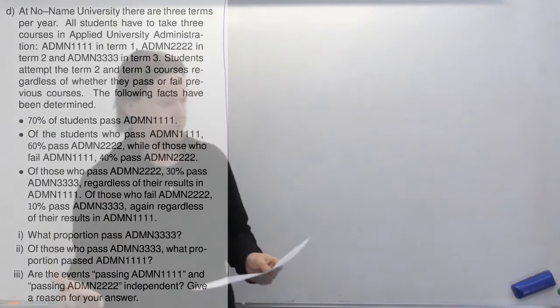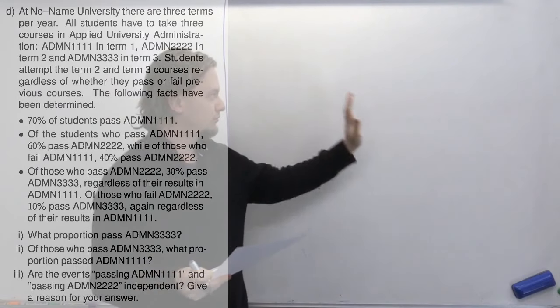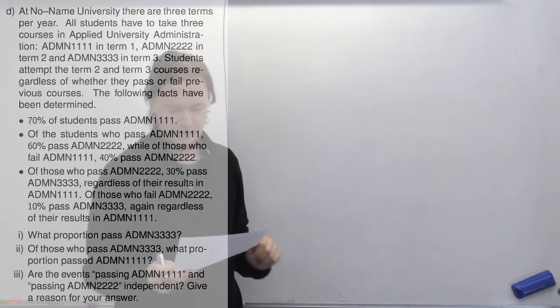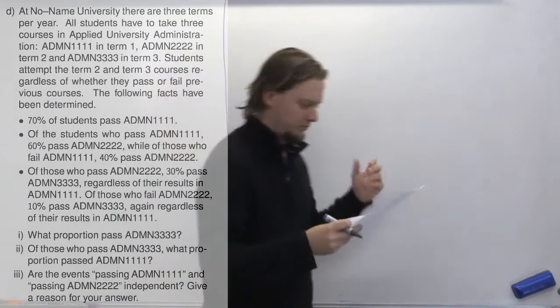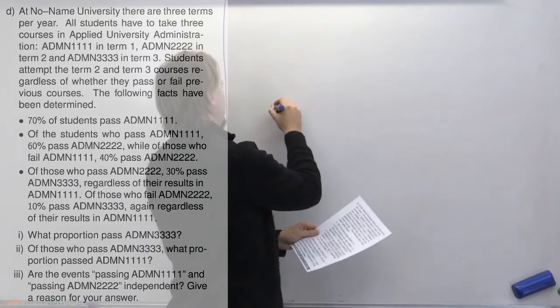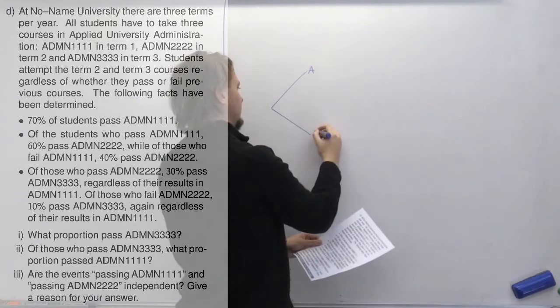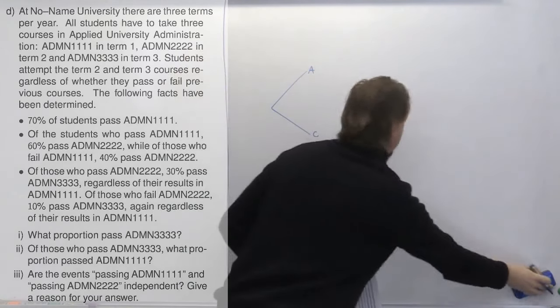So I'm still going to use the notation I introduced. I'm going to let A, B, and C be the events passing the first course, second course, and third course. And let's put all this information in to see what happens. So we have students come in and they either pass or they don't pass.